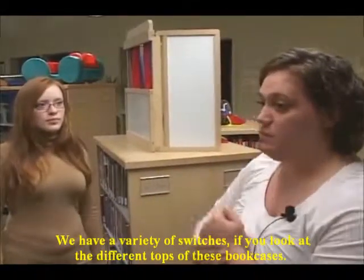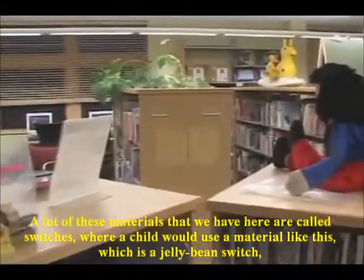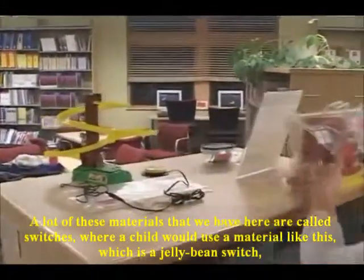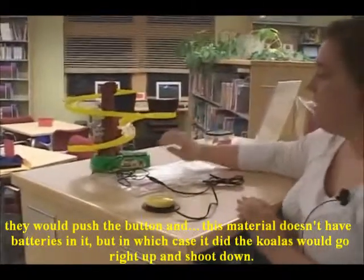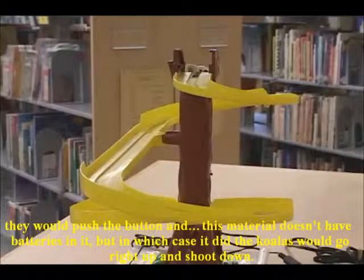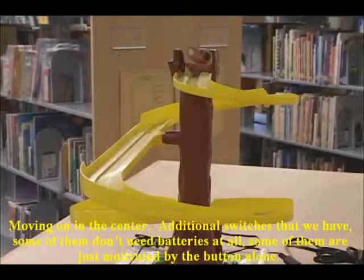We have a variety of switches. If you look at the different tops of these bookcases, a lot of these materials that we have here are called switches, where a child would use a material like this, which is a jelly bean switch. They would push the button and this material doesn't have batteries in it, but in which case it did, the koalas would go right up and shoot down. I bet that would be really self-esteem boosting for someone who struggled with fine motor skills. Most definitely, or any motor skills really.